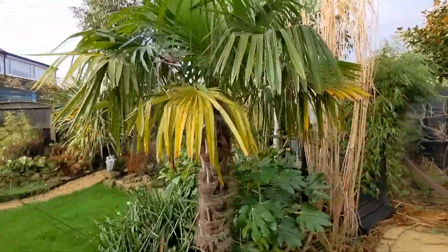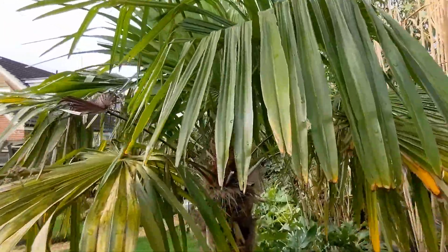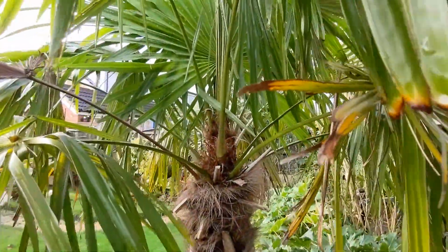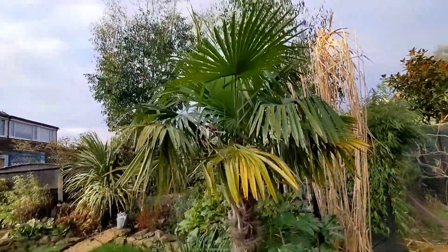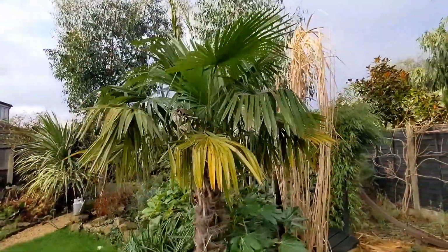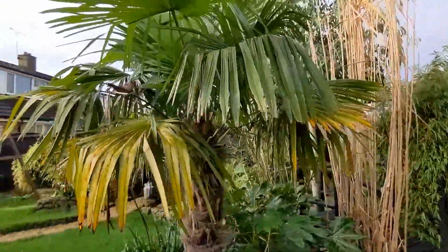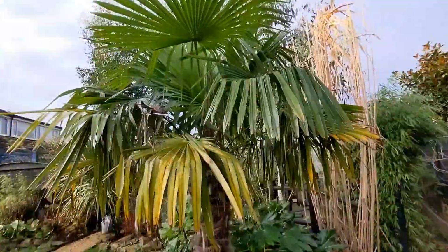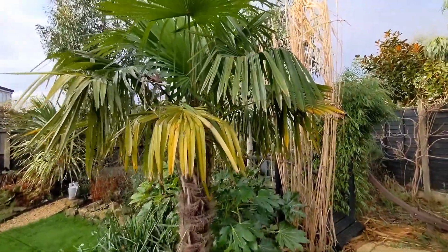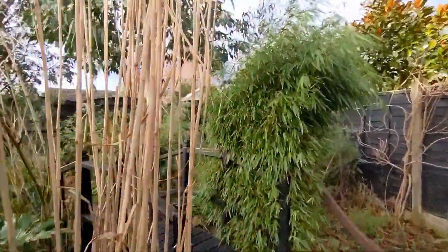So if you're looking to buy one this height, where the stem is 5.5 to 6 feet, the trunk, sorry, these on the current prices would probably be £200 to £300. And if you have that kind of budget, I would recommend buying the largest one you can buy for your budget. But I've got other ones in my garden to share with you.